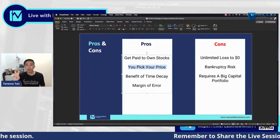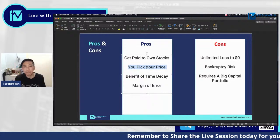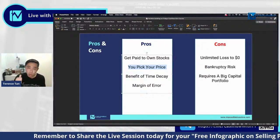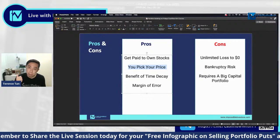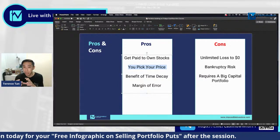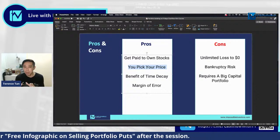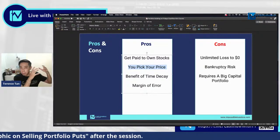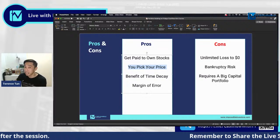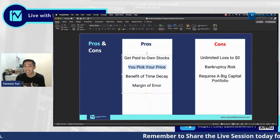It has to come from the angle that you're building a portfolio. So how should you build your portfolio? You should build a portfolio based on stocks you're willing to own, and at prices you're willing to buy them at. See how it ties in together? Don't do anything different. If you build a portfolio this way, don't sell portfolio puts in a different way. It should be done consistently.